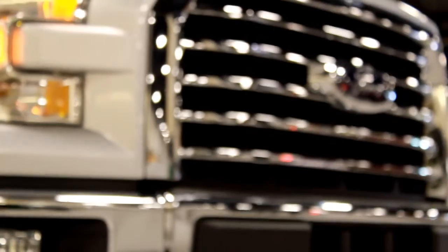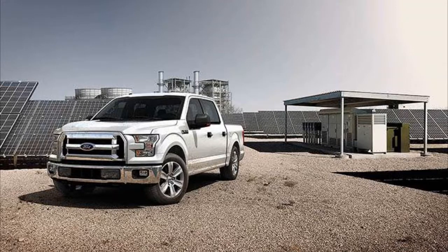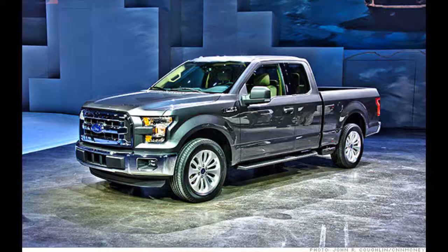Ford's iconic F-150 has stood the test of time and today remains one of the best in the big utility truck segment, still holding the title of the number one selling truck in the U.S.